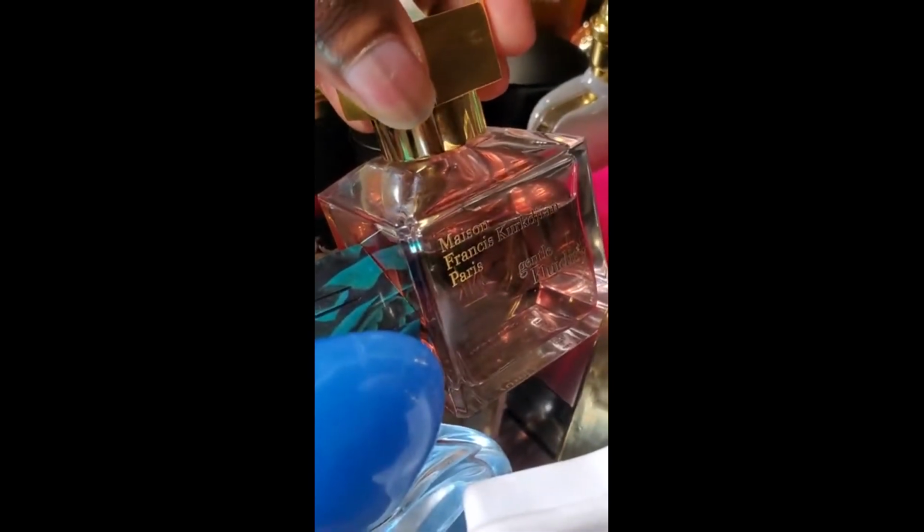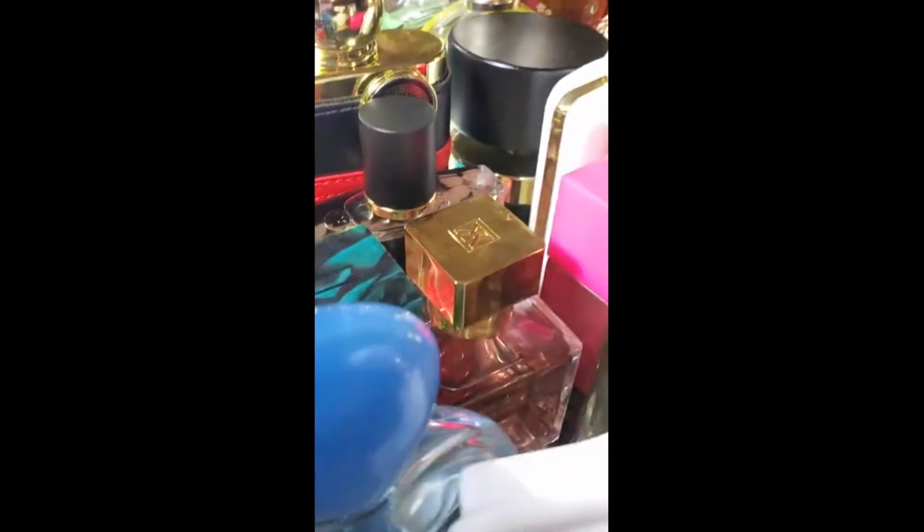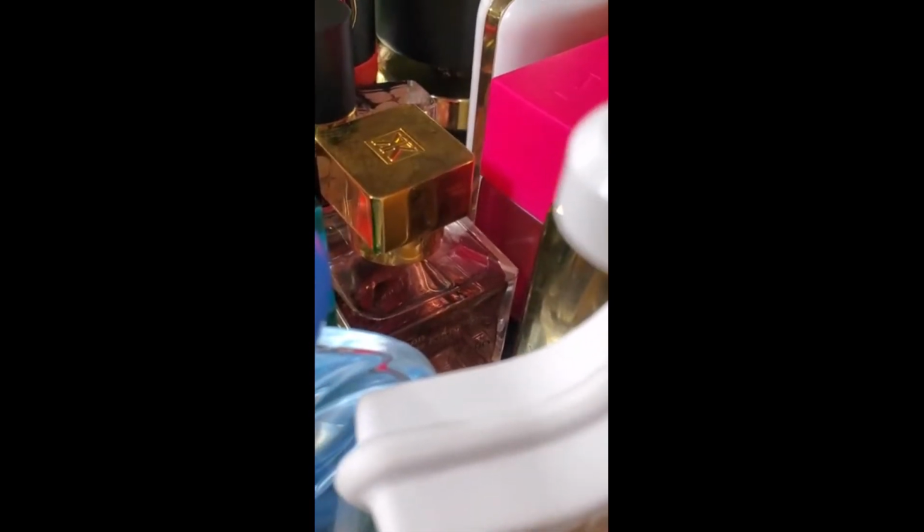We have MFK, Gentle Fluidity Gold. This is to me your beautiful luxe vanilla, like your warm luxe vanilla. Like this might be birthday ready, okay? And I'm sorry, don't mind the bottles. I did not clean them, okay? Don't judge me.